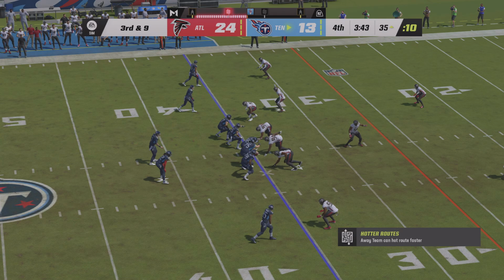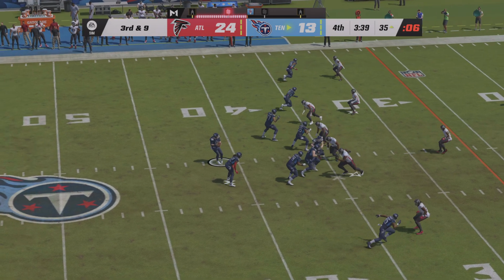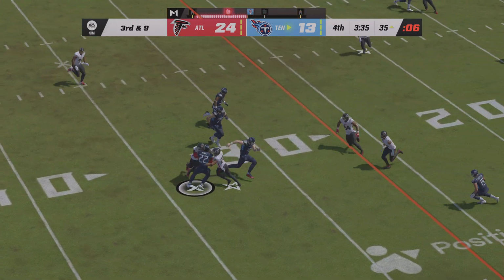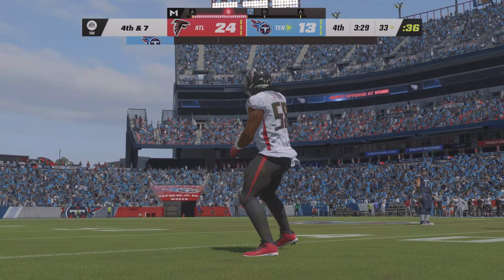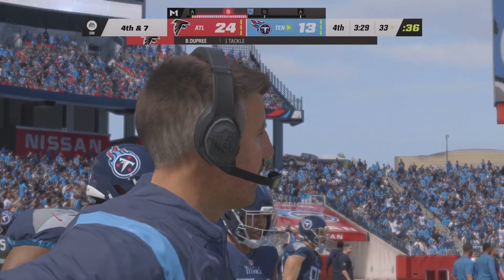Now play number 8 on this drive, and they need 9 yards to pick up the first on 3rd. Here's Tannehill. Oh, it's a screen pass. That's complete. And this play comes to a halt at the 33, and obviously that's well short of the first down. That's going to bring up 4th down, only a gain of 2 there.